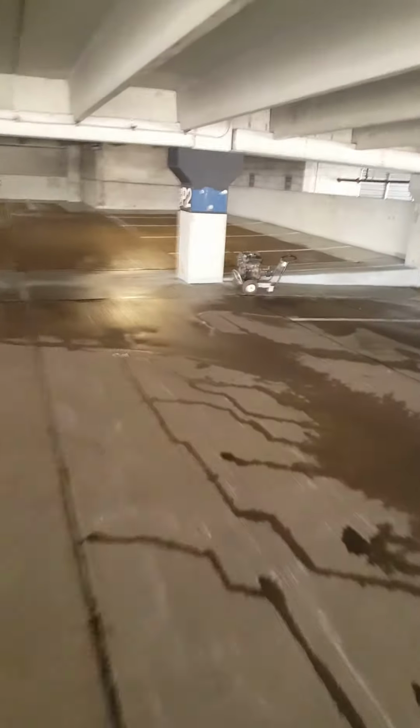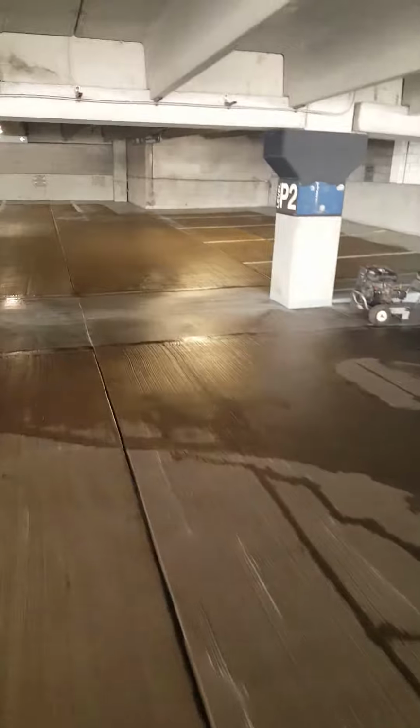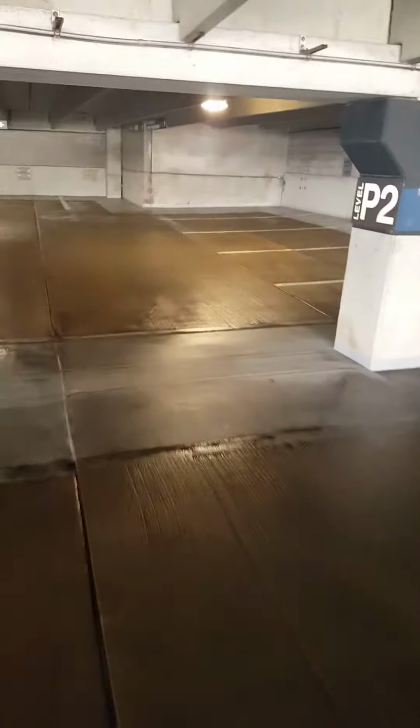We had to put antifreeze in our equipment, and we did have to wait a little bit this morning for our hoses to thaw out. So we started here. I've got three crews working.